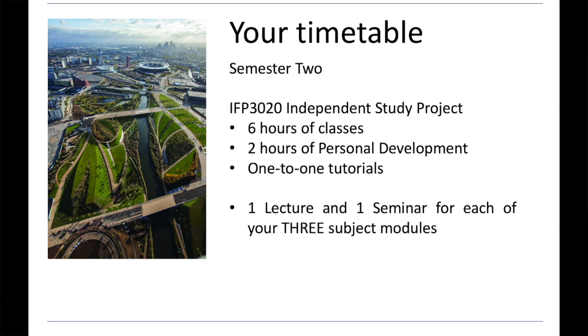And the project is to write a 3,000-word essay on a topic of your choice based on library research here at Queen Mary. Not something that you were an expert in before you came here, but something that you're interested in and that you want to explore and read about while you're here. The timetable, the actual physical timetable, it's complicated, right?